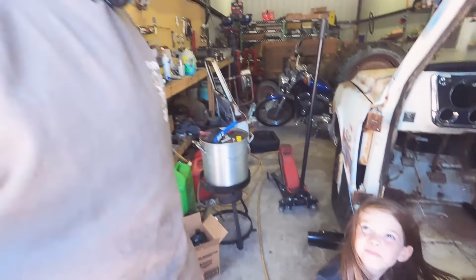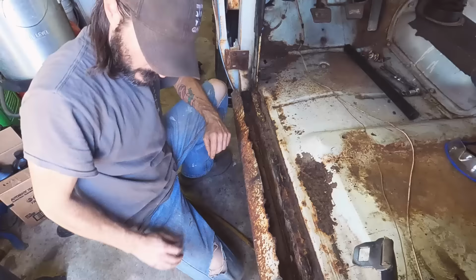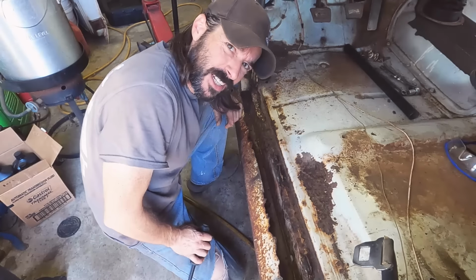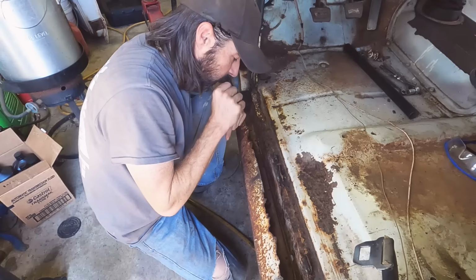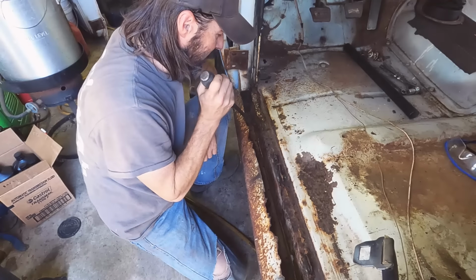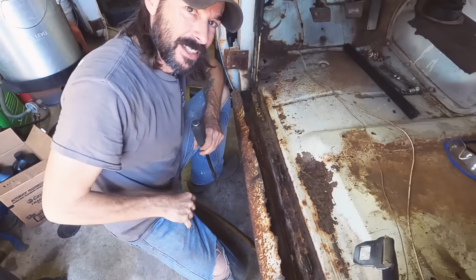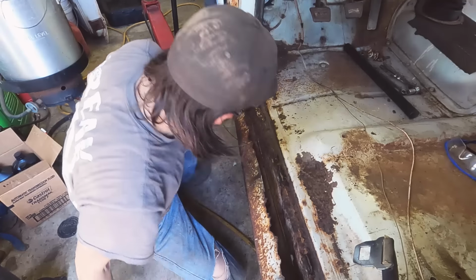All right, we'll let her finish that up and then we'll see what we're doing on this thing next. I started analyzing this thing to see how we were going to get the tack welds off the bottom, or the spot welds, and I noticed it's hammer and pry bar popping them loose.